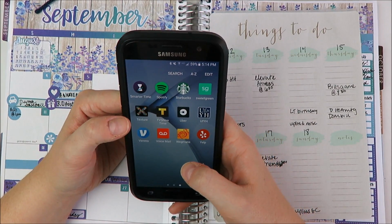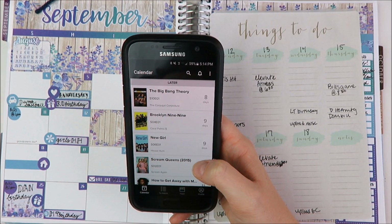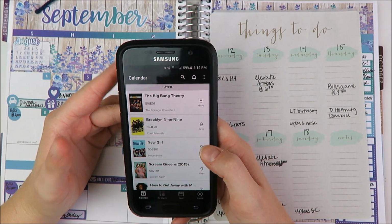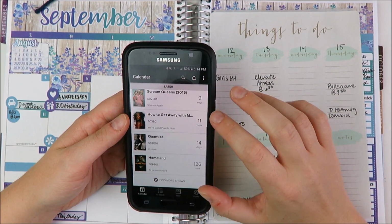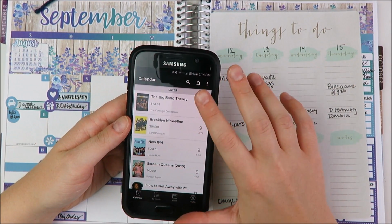First, I do have a TV app, which I know has to be the dumbest thing, but for me, I actually find it very useful, especially as shows are starting up again and I want to keep up with what I want to watch and make sure I'm not falling behind on certain shows. So I find this very useful. So here I have the calendar.